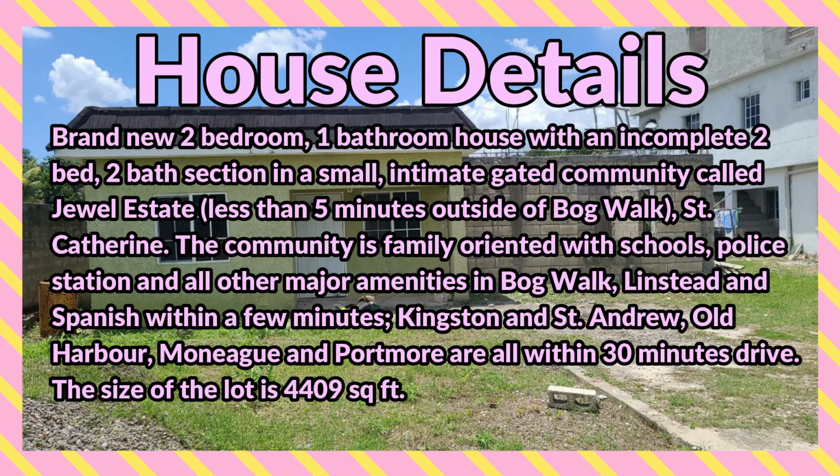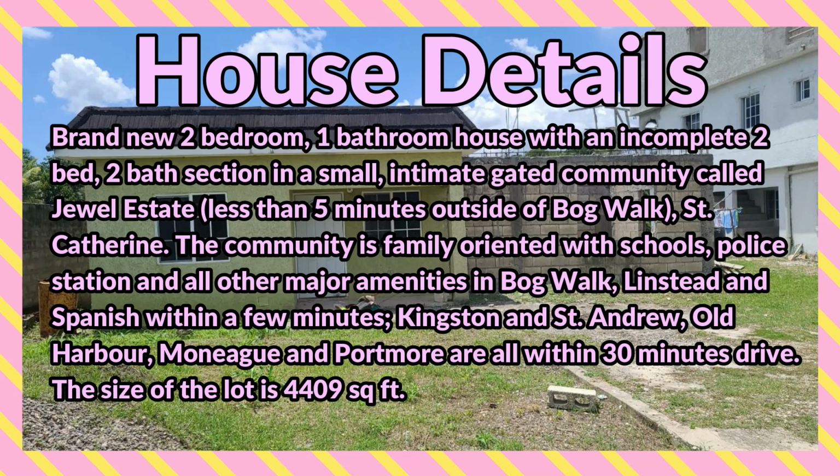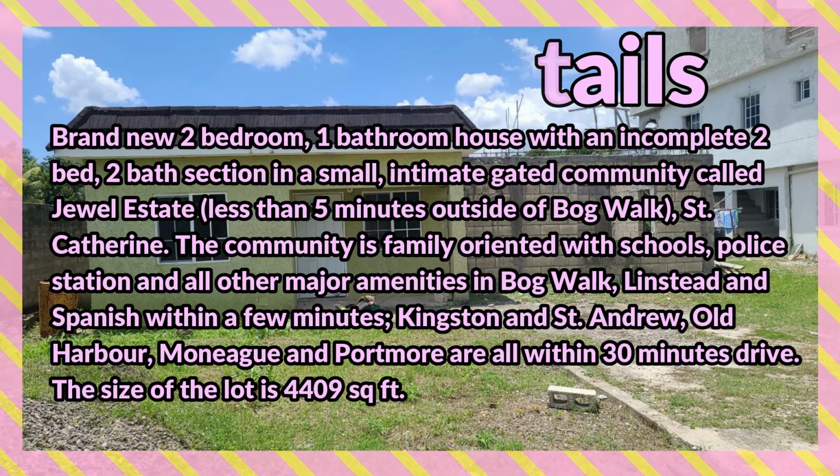Kingston and St. Andrew, Old Harbour, Moneague and Portmore all are within 30 minutes drive. The size of the lot is 4,409 square feet.